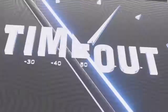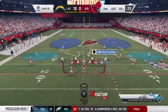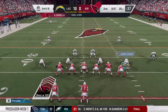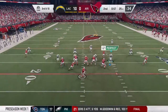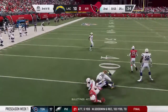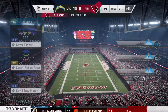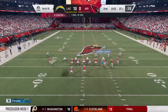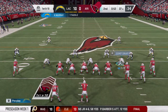Got this complete to the rookie out of UMass, Andy Isabella. The Cardinals going to use the first of their timeouts, as the stoppage will come with a little under a minute to go in this first half. Looking to throw. And he's got the hook up to Dylan Cantrell. Now the Cards going to call another timeout, their second, as they get the stoppage with a little over 50 seconds to go in the first half.